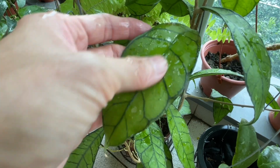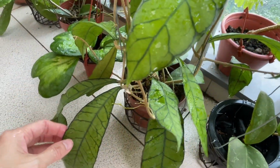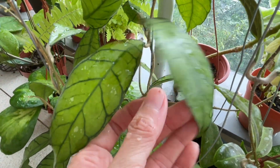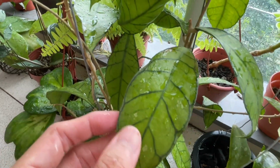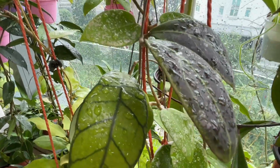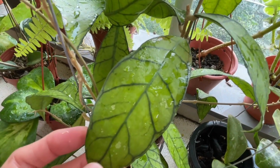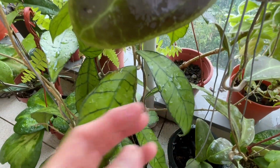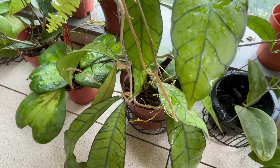You can see that its leaves are really beautiful as well. Look at the intense veining, very typical of the Finlaysonii complex types of Hoya. This one is SP Kalimantan, so I suspect it's either one of the Callistophylla or Finlaysonii types, and it looks really nice and healthy and happy. And over this corner, I don't think it likes too much light, so it's partly semi-shaded with some light, a little bit less intense than the direct sun. So I think that's where its happy corner is.